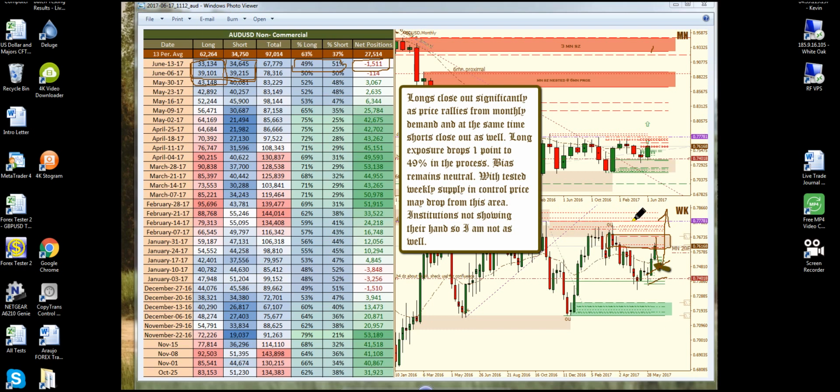And what I would like to see is by the time price gets down to any areas of demand, if the zone's taken out, I'd like to see the institutions showing me that they're getting back into this in a bullish way. So we'll wait and see what happens as this plays out. Right now, very neutral, and it's hard to take a position just knowing that the institutions are so neutral on this pair.